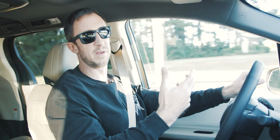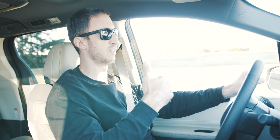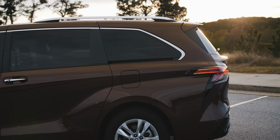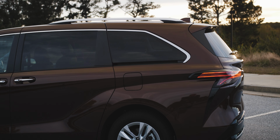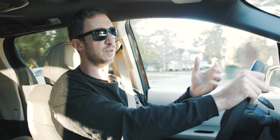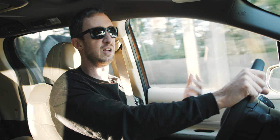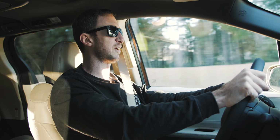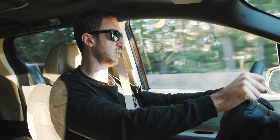That electric torque really makes a big difference, helping things get off the line, even though this is less powerful than something like the Kia Carnival, which I had. It doesn't feel significantly less powerful. So you're not really getting penalized for choosing the hybrid powertrain. Kind of like what I said about the Camry XSE hybrid, there's not really a penalty. It's not noticeably slow.